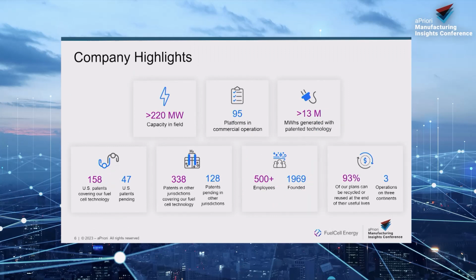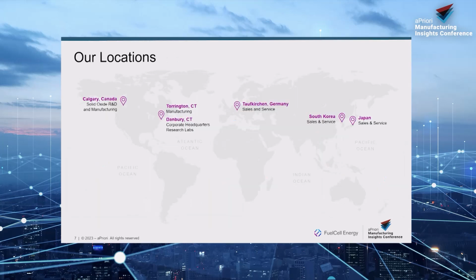Just some quick company highlights. We have over 220 megawatts currently in our field across 95 different platforms. We have a lot of patents for intellectual property for the technology that we have. We're currently at 500 plus employees. We've been around for quite a while, since 1969. And we have locations all across the world, both in Canada. There were some Canadian jokes earlier, so I'll refrain. Connecticut, Germany, and Asia, with South Korea and Japan.